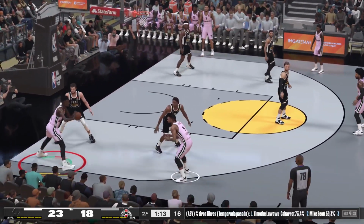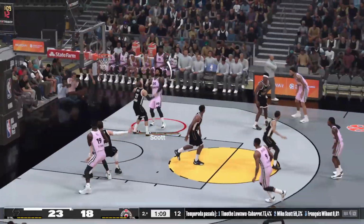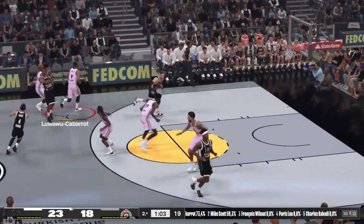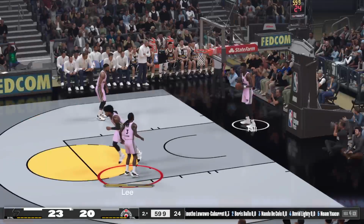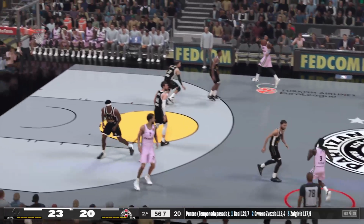Here's Luau Cabarro. Pass to Scott. And it's Dozier with the rebound. Gone 2 of 4 here in the second quarter. Inside. He shoots it. Nails the baby hook. They're punishing those late defensive rotations. Getting good looks inside throughout the half.